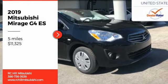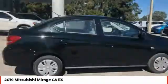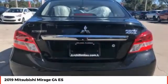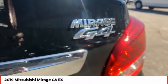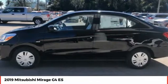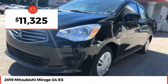Make a great choice today with the 2019 Mirage G4. The Mitsubishi Mirage G4 is a subcompact sedan with fantastic fuel economy. The Mirage G4 also comes standard with a variety of safety features, such as front and side airbags, four-wheel anti-lock brakes, and traction and stability control, and is priced below $15,000.